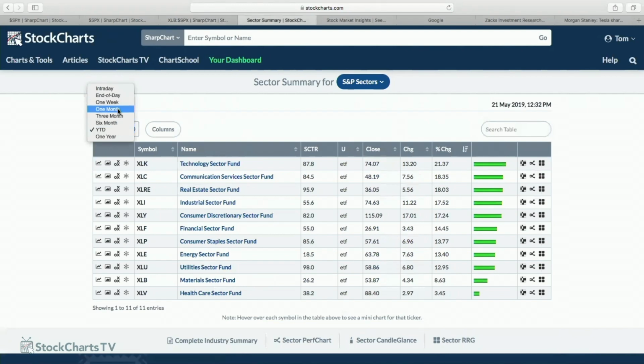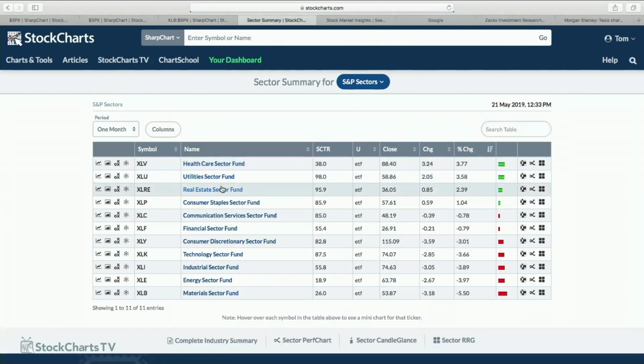For instance, if I look at a 1-month chart, healthcare, utilities, real estate, and consumer staples, all the defensive groups are leading. Well, the last month, the S&P 500 is down. Defense almost always leads when the market is down. What I'd be more concerned about is if the market was up over the last month and these groups were leading, because that would tell me that there's some serious rotation taking place while the market's going higher, and that would be bearish. But that's not the case. These groups are leading during a down market, which is fine. I don't get upset about that.